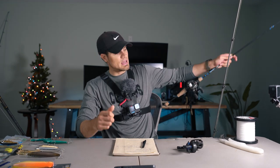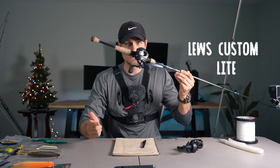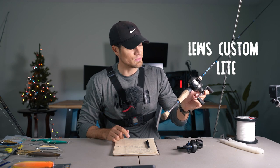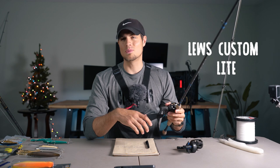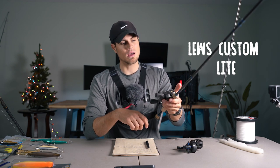Starting off with inshore baitcasters, my number one favorite reel of all time is the Luz Custom Light. It doesn't look like anything too special, but why I love this thing is it is super light. It is 4.9 ounces. A lot of baitcasters on the market, especially saltwater baitcasters, are made to hold kind of way too much line, especially when you're using braid, and that makes them a lot bigger in the hand.